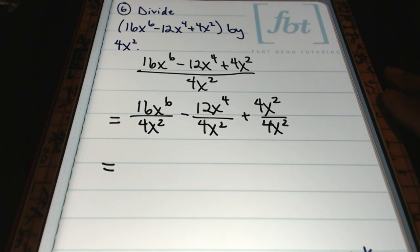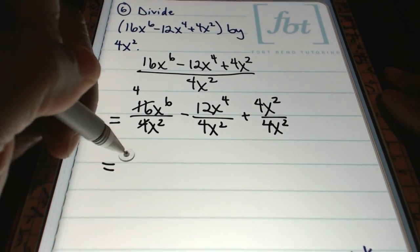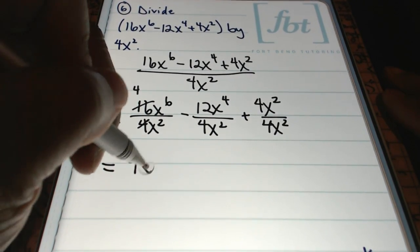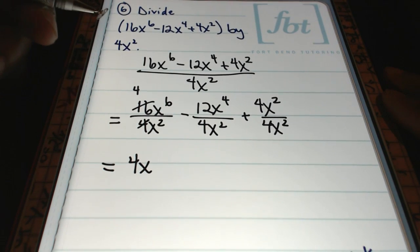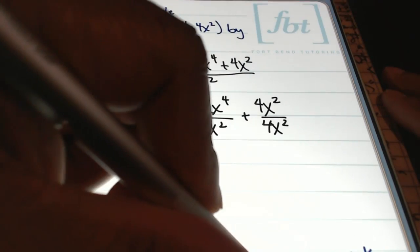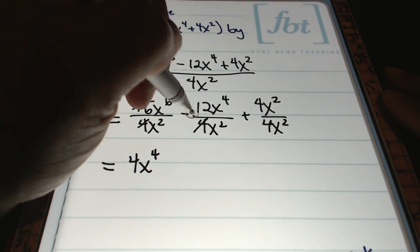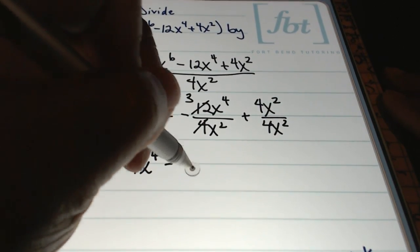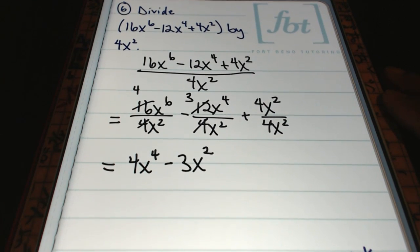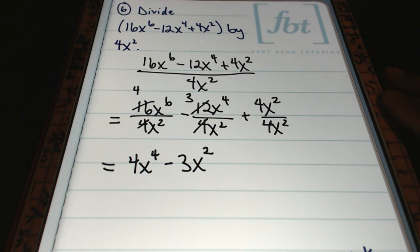Once we have this, now simplify it. Okay, so simplify each term now. That means that 4 goes into 16 4 times, and because we're dividing like bases, you're going to subtract the exponents. So our first term becomes 4x to the 4th power because we subtracted 6 minus 2 in order to get x to the 4th power. Then for our next term, we know that 4 will go into 12 3 times. So this gives me a negative 3x squared because we subtracted the 2 from the 4 as far as those like bases of x are concerned.